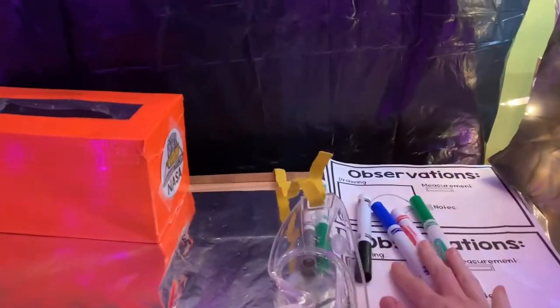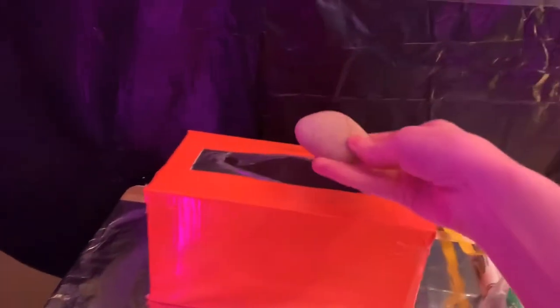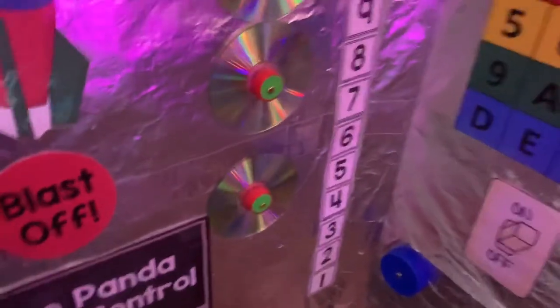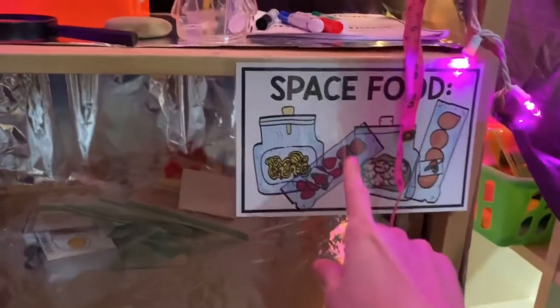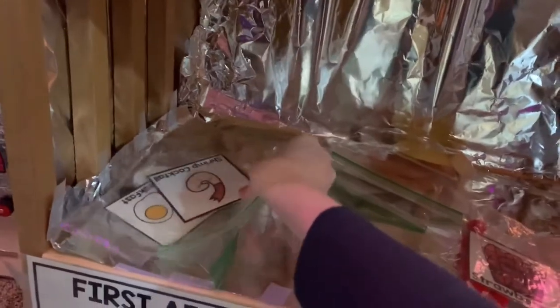I have a couple variations of observation recording sheets and things that they can use as they pull out rocks that they're going to observe that are supposed to be space rocks, magnifying glasses. And, well, first let me show this. Space food comes in containers and they have to slurp it out. So that's why I put it in baggies.